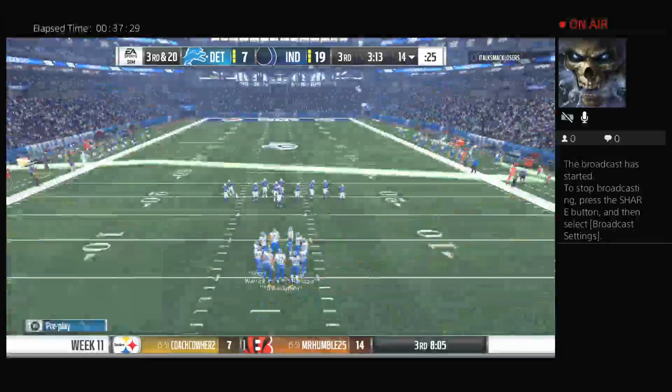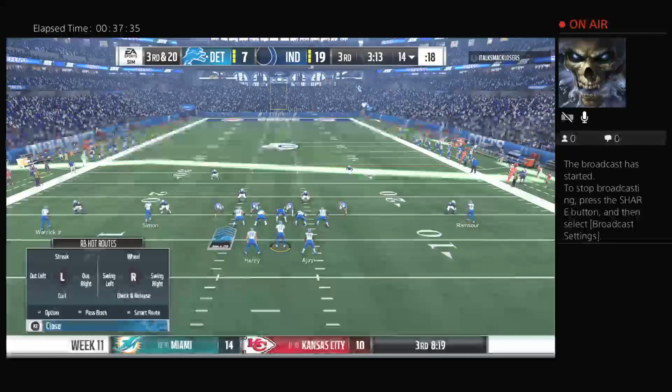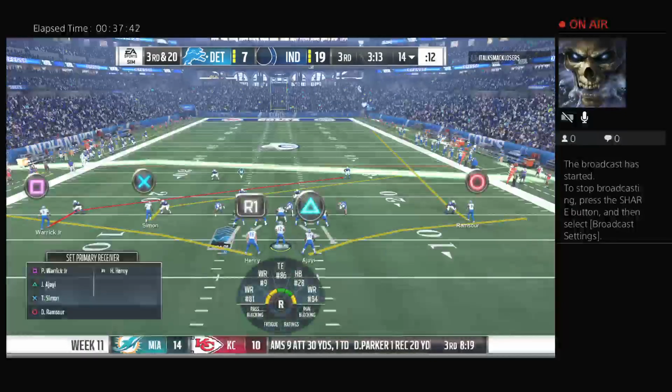The Lions on third down, 2 for 5 to this point. This will be third and forever. All right, here we go. Blue 90. Watch it now, Barney. Gun, gun.